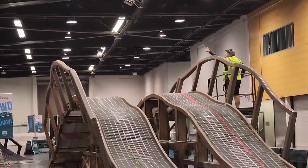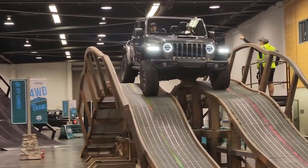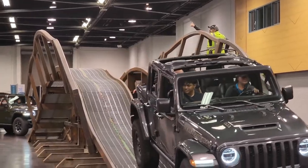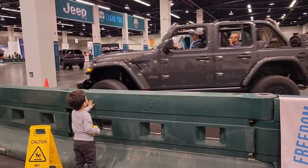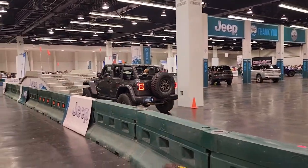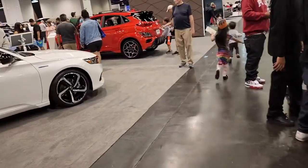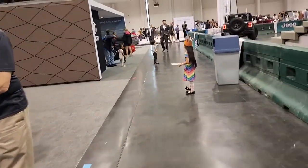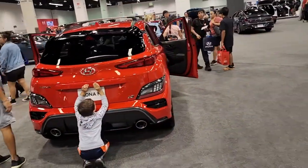So at this point, we're about halfway through the exhibit, and this is the Jeep exhibit. They're showing the Jeep's approach and departure angles, etc. And my son Jeremiah started getting excited now. He was pretty passive, walking on slowly. Now he got really jumpy. I think because he saw these cool trucks. There he goes. And there's the Kona N right there. No clue what that child is doing right there.